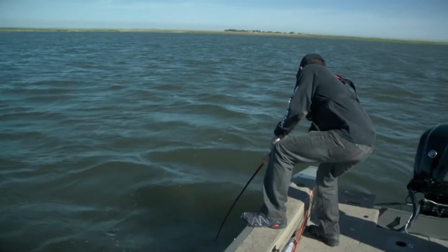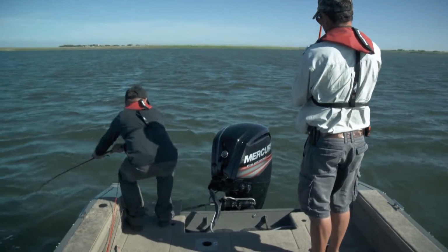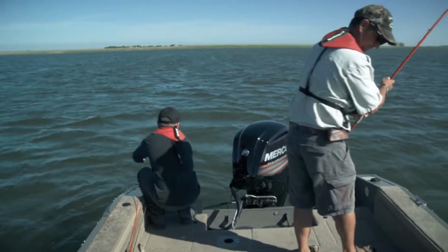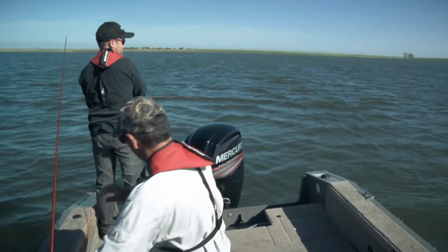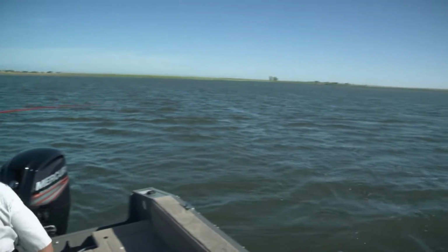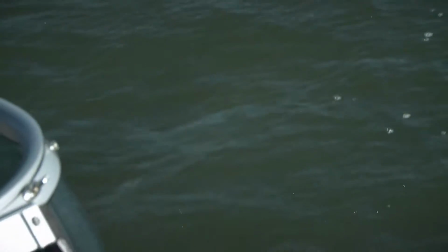Watch that motor. He's going right underneath the motor. Oh, come on, big guy. Passed, good. That's a good fish, boys and girls. Oh yeah, there he is. Oh nice. That's a nice fish, buddy. Woo-hoo! That's what we're looking for, baby.